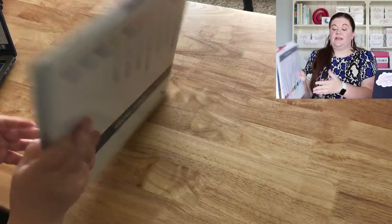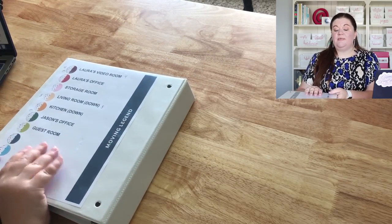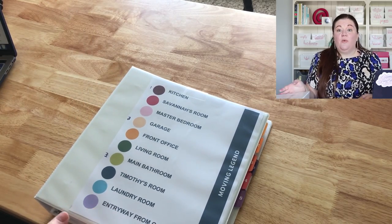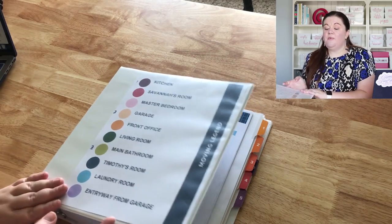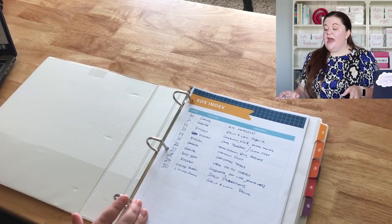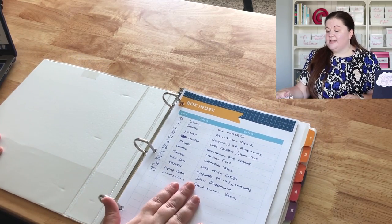If you don't, just don't use the second page, or you can subdivide by like room versus closet or something like that if you wanted to be that in depth. So that's what we have done. There's also a pretty binder outside cover if you want to. And then we've organized ours with the box index first.